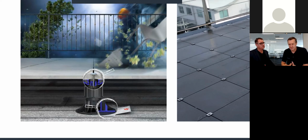Now, just to give that bit of perspective, we had a truck blow off the Harbour Bridge here in Auckland at 120 kilometers an hour. So the protection from wind uplift is huge and far above what we'd expect to receive here in New Zealand, especially in city environments and residential environments where we're building residentially.